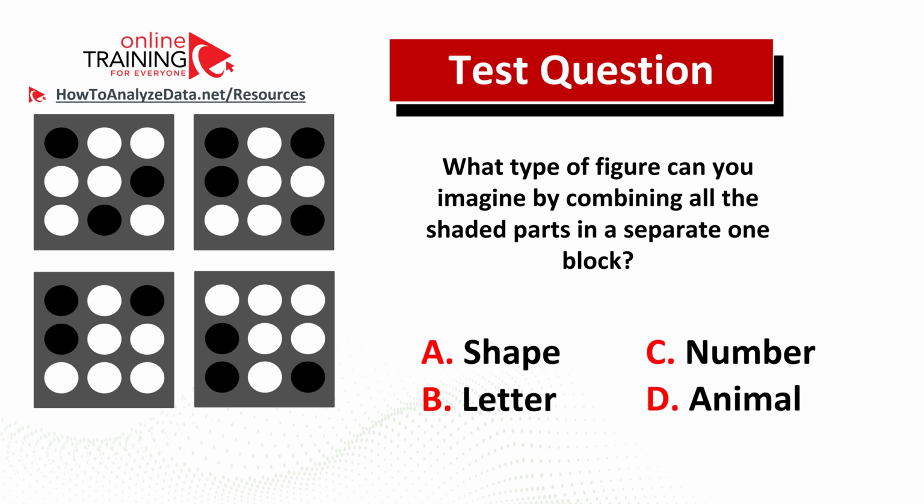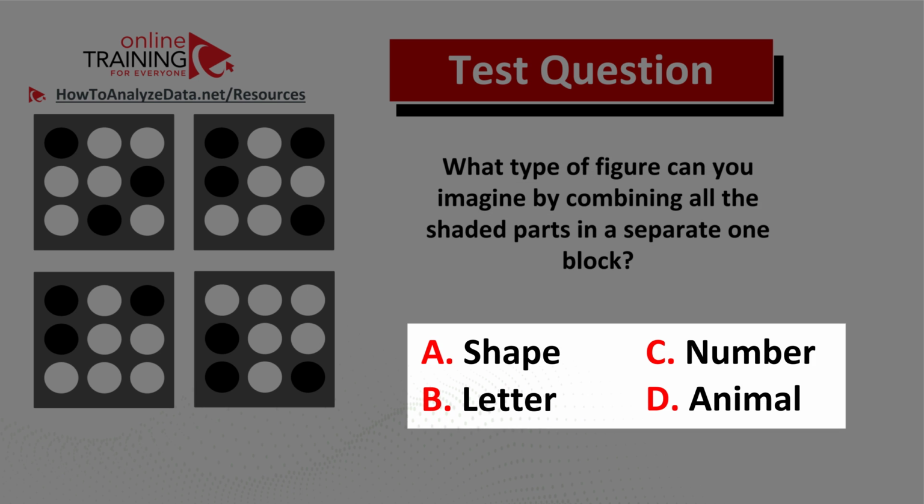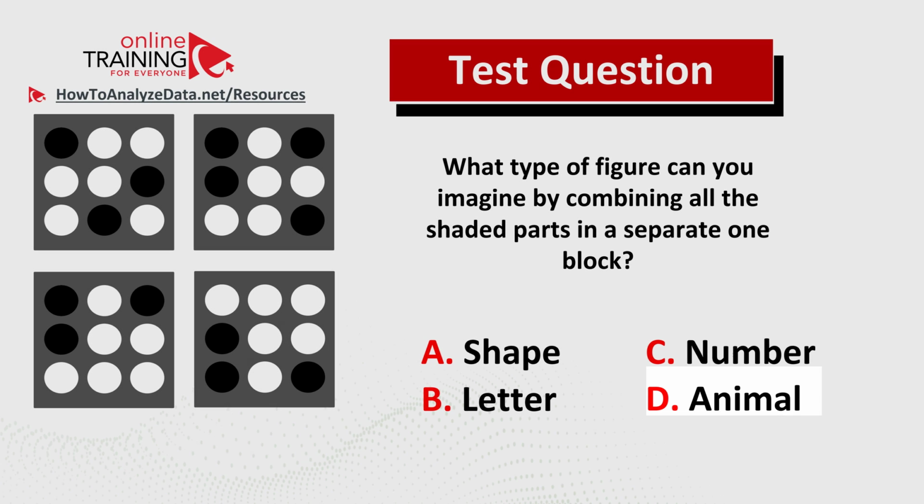Here's a tricky question from the real test. What type of figure can you imagine by combining all the shaded parts in a separate one block? And you have 4 different choices: shape, letter, number, or animal. Do you think you know the answer? Now might be a good time to pause this video to see if you can come up with the answer on your own.